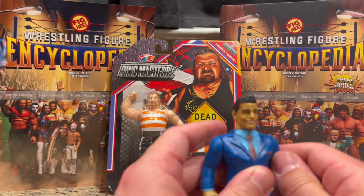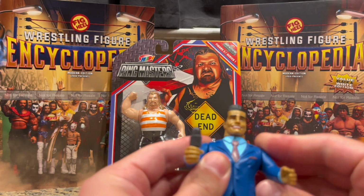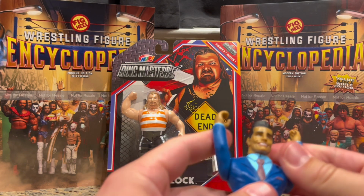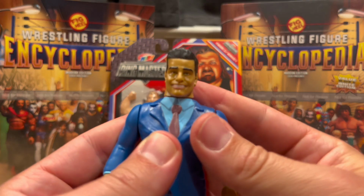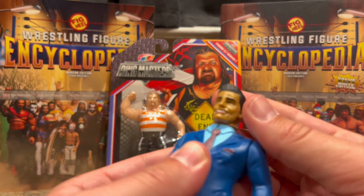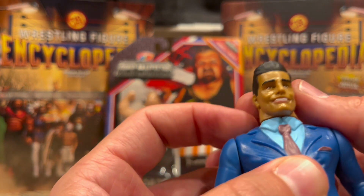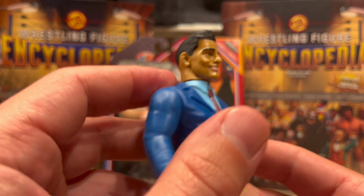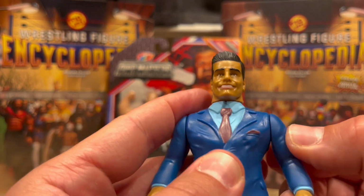So first off the bat, I will say the quality of this sounds and feels much better of everything. He's got a removable microphone, which we'll take a look at in a second. But the sculpt itself, I think, is superior. Yeah, looks pretty good. A lot of detail in the hair. Looks just like Chris. The smile and everything like that. He's got the handkerchief, the tie. A lot of decent molding here.